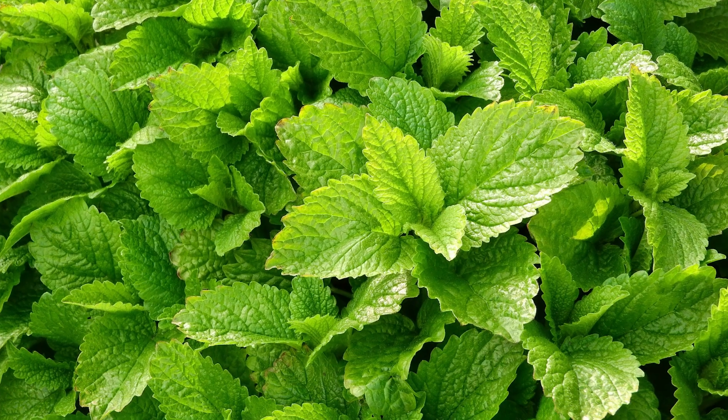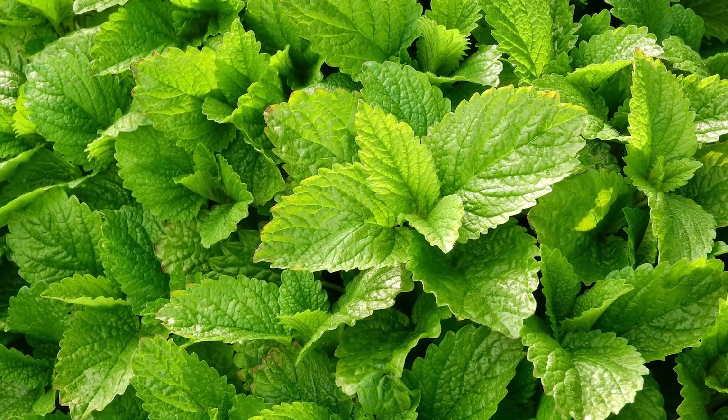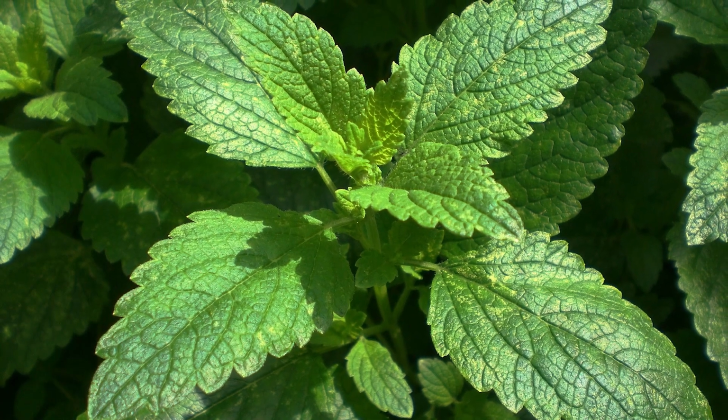Lemon balm's a really nice fragrant herb. Obviously it smells a bit lemony, which is where it gets the name from, but it's actually in the mint family. So if you are going to plant lemon balm, the same applies as with mint: keep it in a pot. If you're going to plant it in the ground, pop the pot in the ground, or just plant it in a pot and let it grow on its own. So lemon balm is known as a bit of a relaxant.